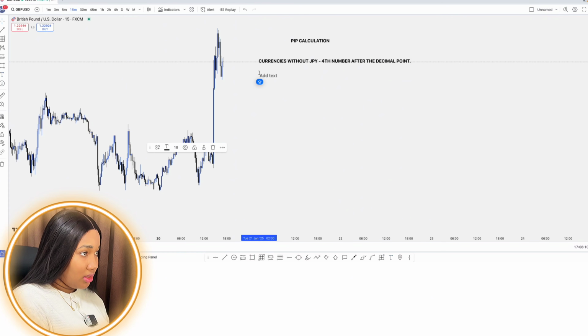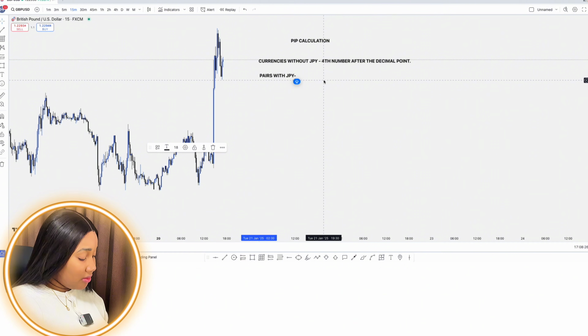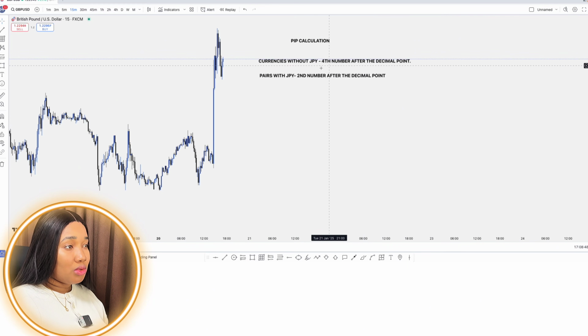Then we have currencies with JPY on them, or let's just call it pairs with JPY. To calculate your pip, you start from the second number after the decimal point. So that's how to calculate these two currencies.